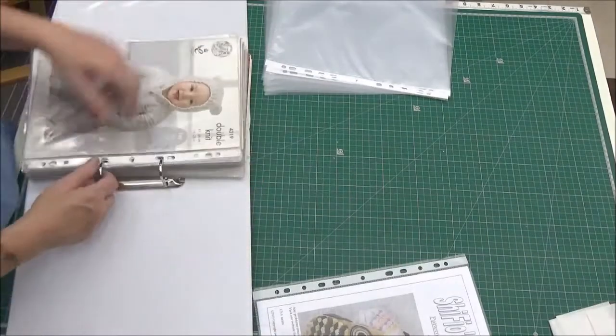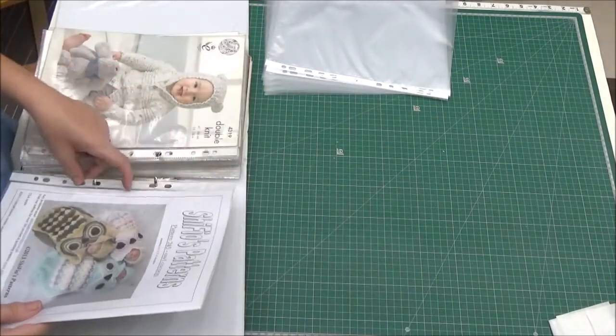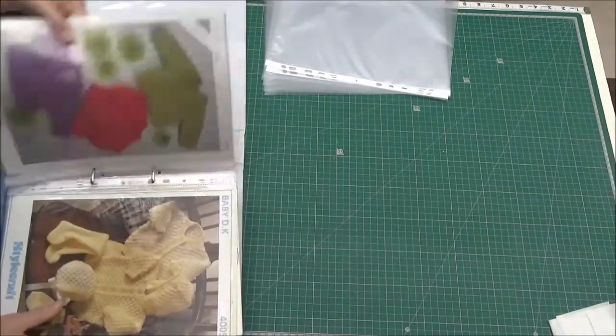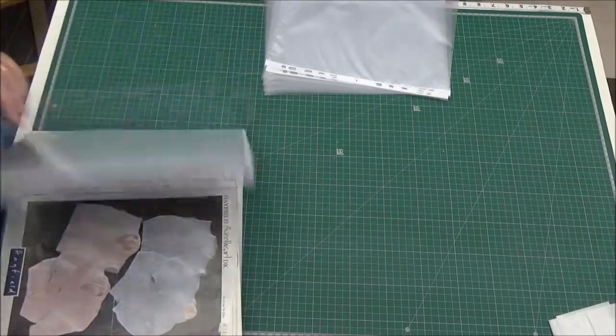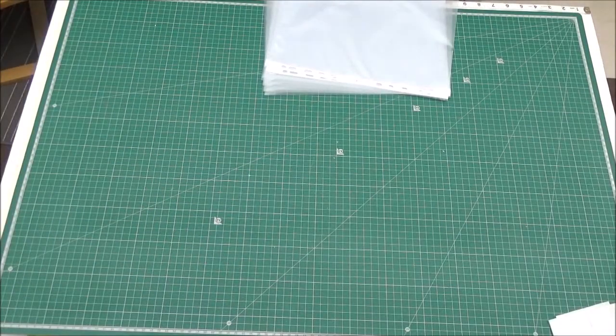I'll put the crochet one at the back, then I know. That's all the boy. No, boy and girl. So that is done. So I need to grab the girls one and add the pattern back in.